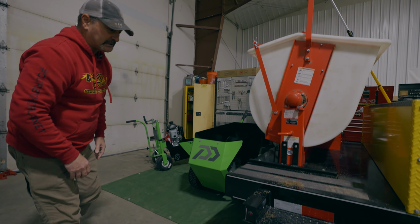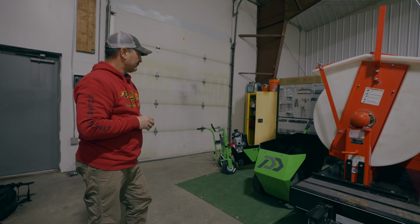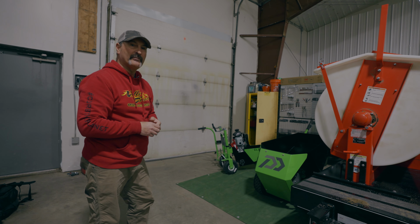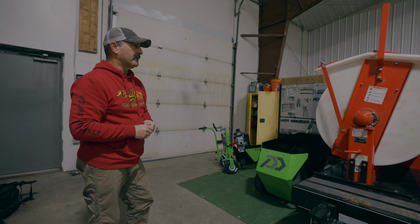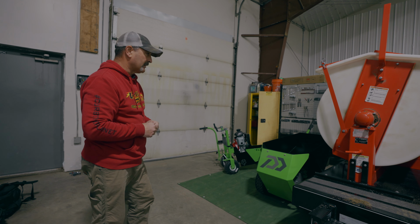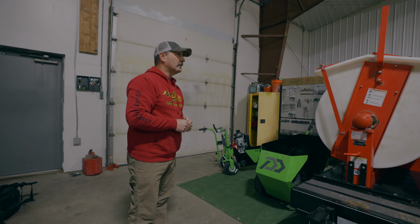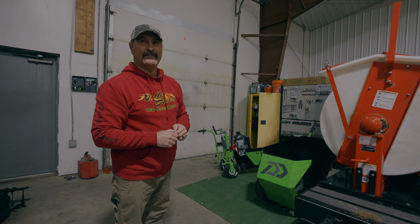So just one of those things that we're trying to add to these trailers to make sure that it's a little bit more, again, a little bit more efficient, and that's kind of the name of the game when it comes to landscape curbing, especially up here in the north where we have short seasons. So we need to make sure we get everything done as quickly as possible, and that way we can go home to your wife and kids.